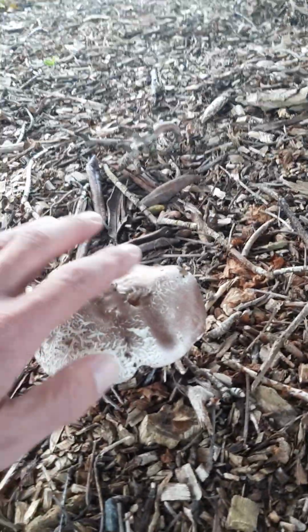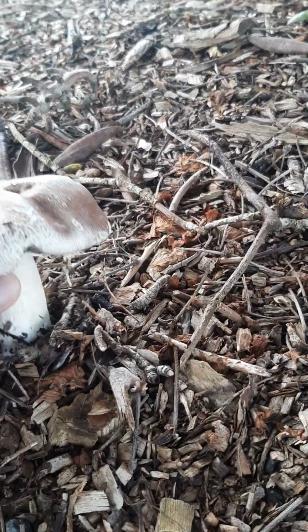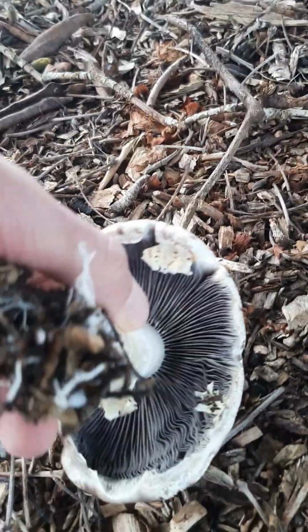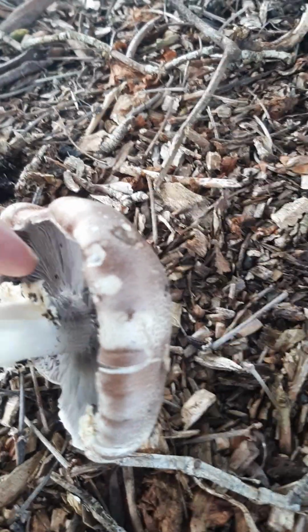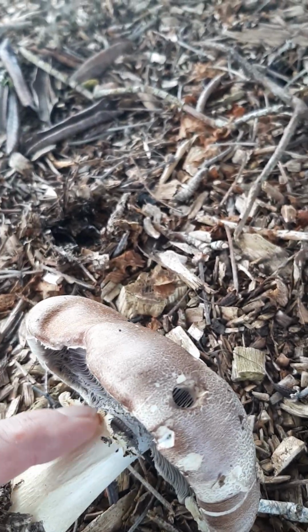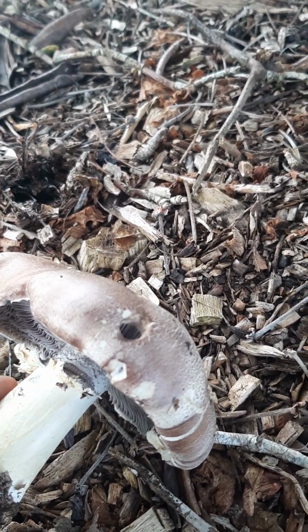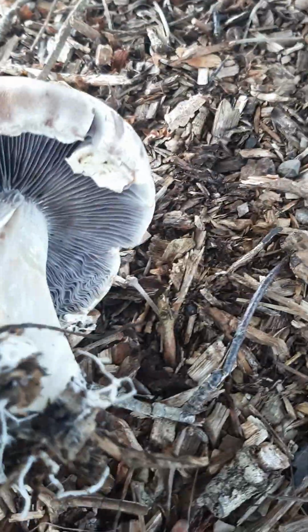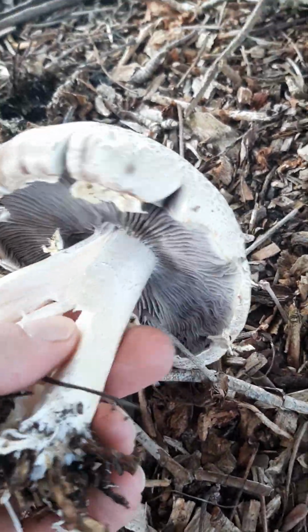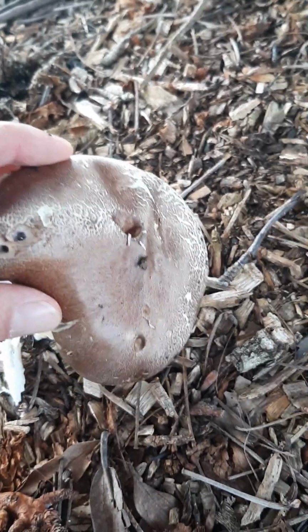There's a not bad sized mushroom, this one here, and if we have a look underneath, you've got that purple tinge to the gills. You've still got the veil attached on the stem here, which is another indicator of the King Stropharia. And they've got a solid flesh stem. You can see that's a really solid stem, it's not hollow or anything like that. So yeah, those are my few indicators that I use.